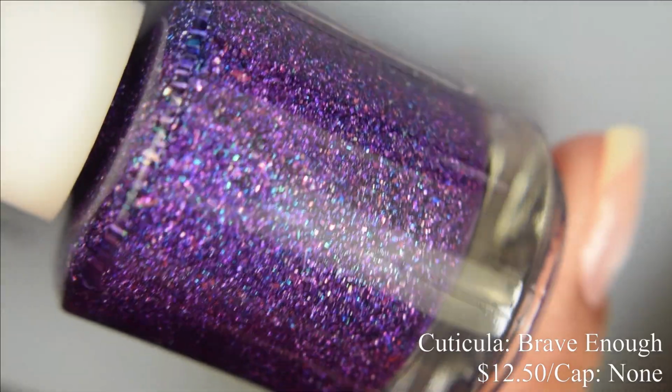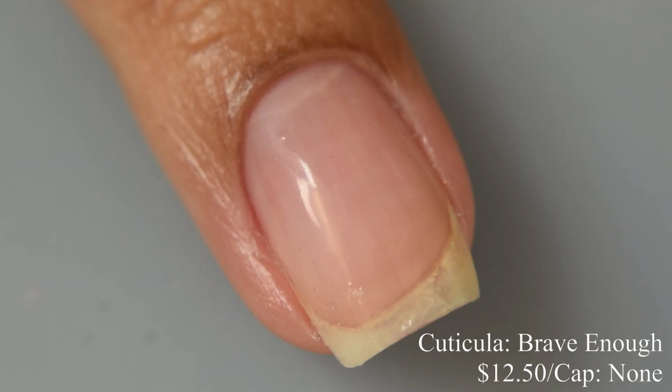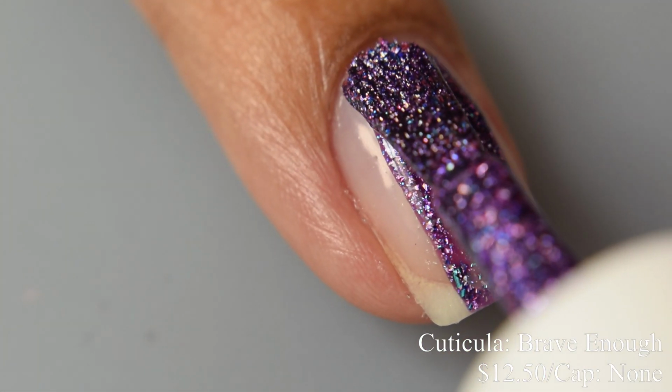And next is Cuticula Brave Enough. This is a royal purple holographic base with shiny metallic flakes in turquoise, blue, and rose gold, and it is part of her Lindsay Stirling series. I think this is the last one in this series. Price is $12.50 and there is no cap.